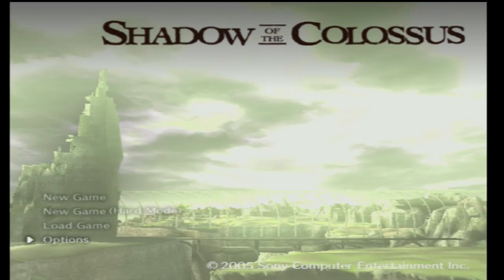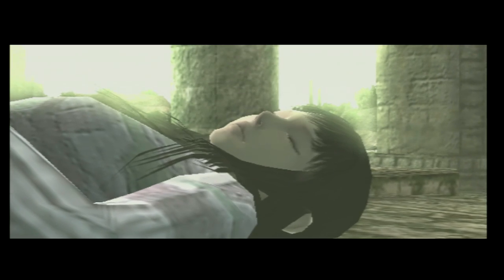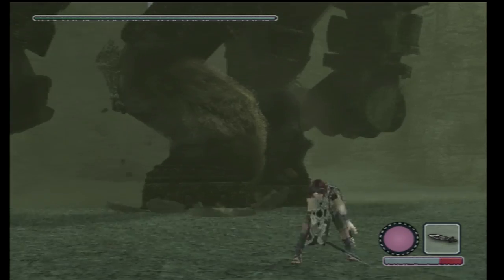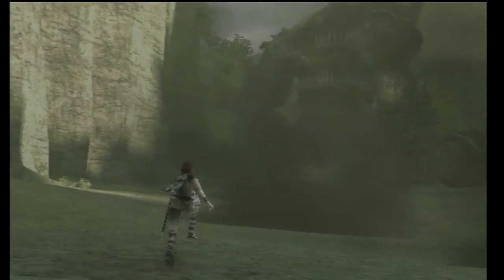Next up, we have Shadow of the Colossus. This is the adventure of a boy named Wander. He's out to save the life of a girl. Is it his girlfriend? I'm not sure. Of course, the only way you can save her is by killing 16 colossi. These huge beings roam the land freely and it's up to you to find them.